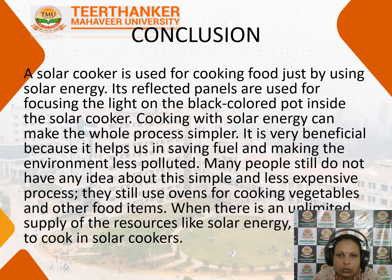So what we conclude after this study is that the solar cooker is used for cooking food just by using solar energy. What are the advantages we can say? There are so many advantages of the solar cooker. The first foremost advantage is that it saves all the nutrients inside the food. The nutrients are not lost as they are in conventional cooking. Cooking with solar energy makes the whole process very simple. It is very beneficial as it saves a lot of fuel and it makes the environment less polluted. Many people still do not have an idea how simple and inexpensive the solar cooker is.